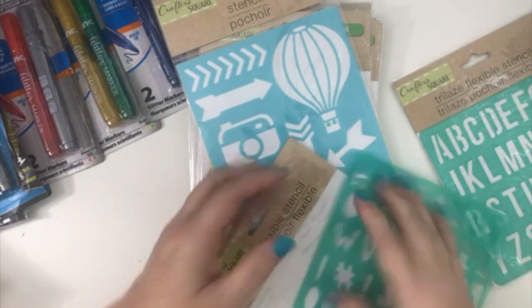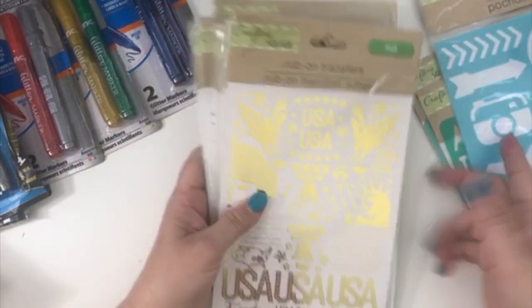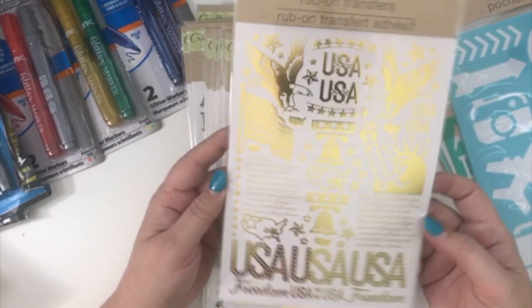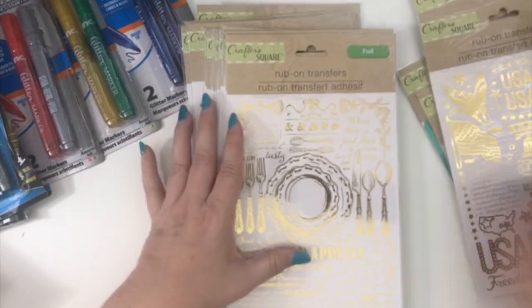They're sticky. No. Nope, this is not a sticky kind either. But I still think they work good. I've used them, the other ones like this. Okay, and then these are all rub-on transfers. So this is a gold foil kind of USA. Thought that I would use this for like the 4th of July.